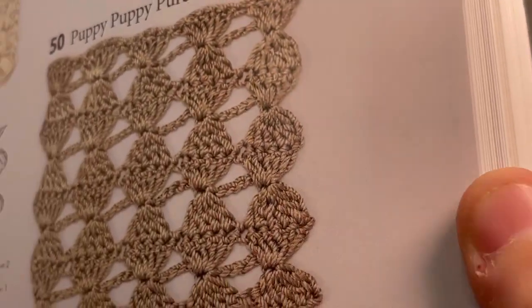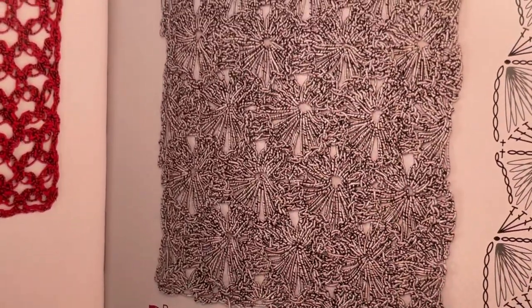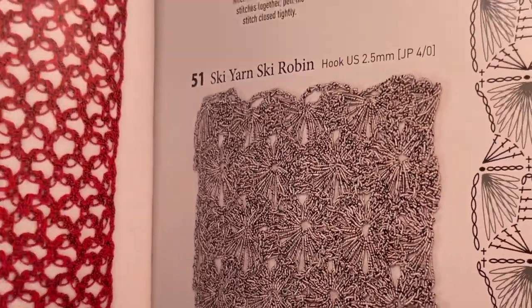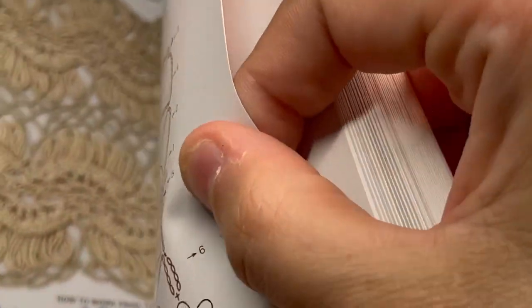Some of these use ribbons. Oh gosh, look at that. That is pretty complicated, but very pretty. Let's see what else we got here.